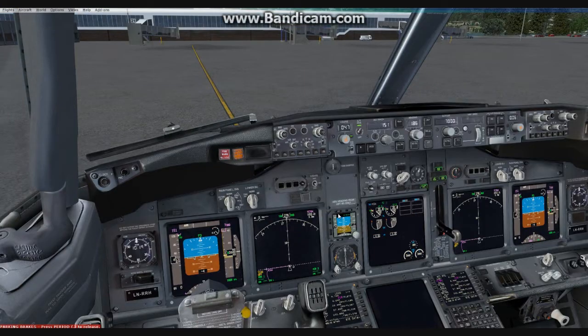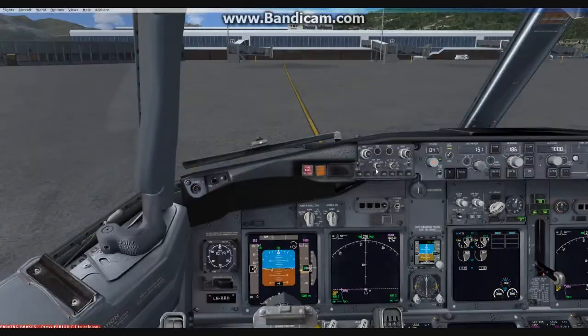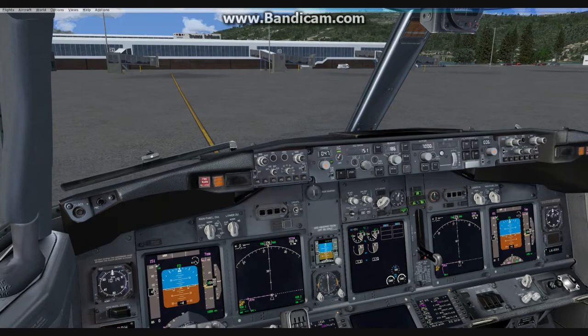Okay, so we're now ready. Clear on the left. Clear right. Okay. Check. I'm just gonna advance the throttles slowly.